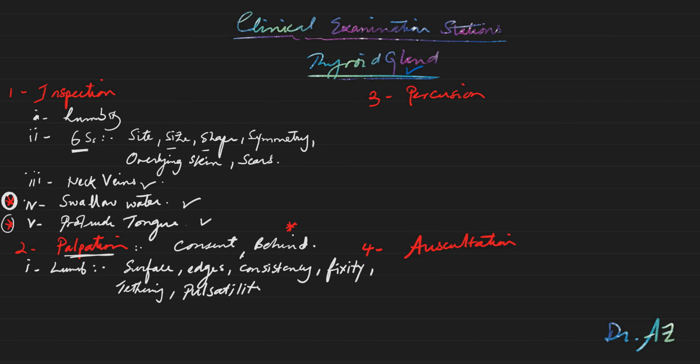Okay, so this is the most important part in the lump examination. For any lump, you are going to do surface, edge, consistency, fixity and tethering, pulsatility. And for any lump, on inspection you are going to see the size, shape, symmetry, overlying skin and scars. Okay, and thyroid gland swelling is a lump. Fine.